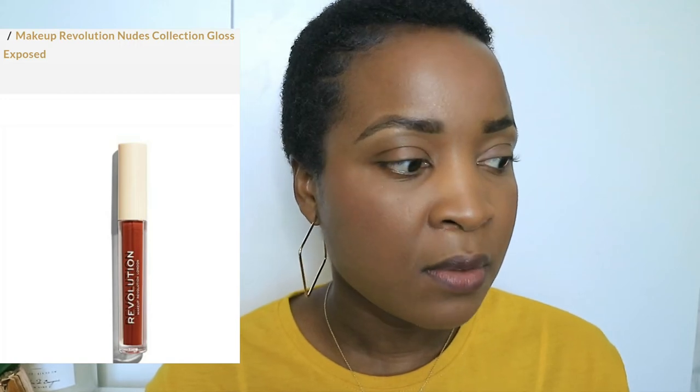So this is similar to my lip gloss from Revolution, the one that got discontinued, called, what is the name? I haven't used it so long, I've actually forgotten the name. But I'll leave the name on the screen when I edit. And this shade is like a cool tone nude color.